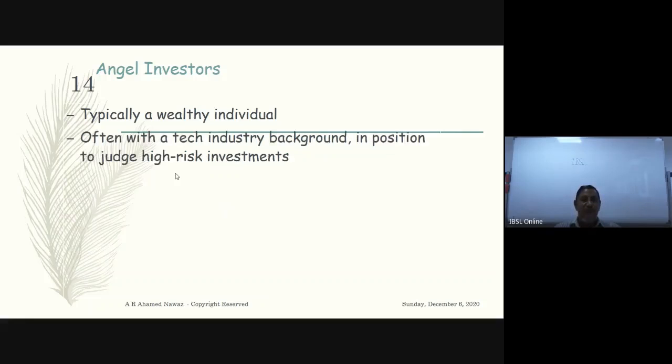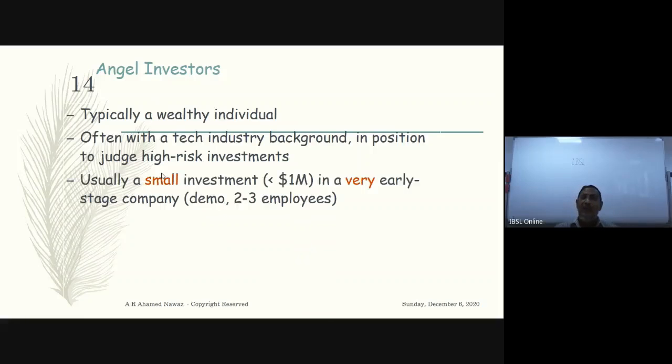Typically a wealthy individual, often with a technology industry background, in a position to judge high-risk investment. These are individuals who have money and are finding businesses to invest it in. They don't want to deposit the money in the bank and get gilt securities with a small return. They want a high return. They can wait for a long time. Often they have a high-tech industry background. This is India, of course, where we have a lot of people with a technological background. Those are wealthy people who can evaluate and judge high-risk investment.